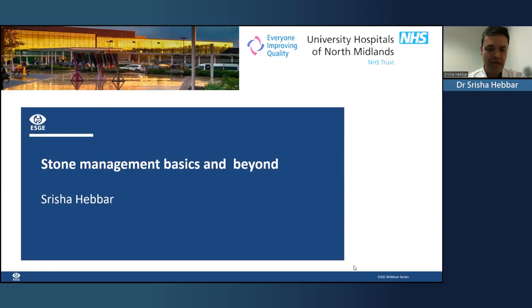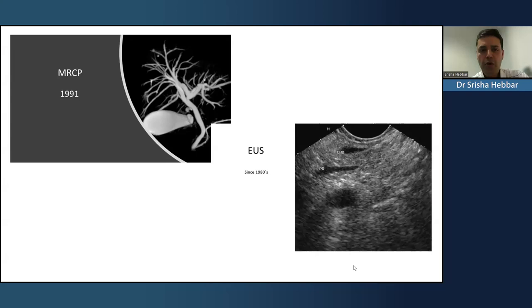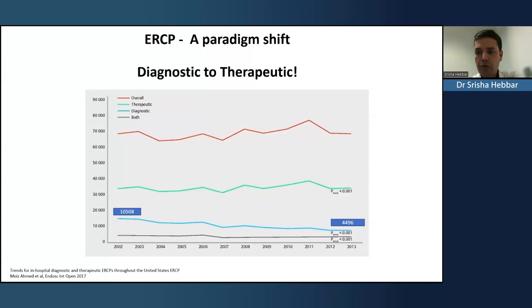Right, so I'm going to talk about stone management. We know that with the advent of MRCP and endoscopic ultrasound, ERCP has become more of a therapeutic procedure, and thankfully we don't use ERCP to diagnose bile duct stones. In this study, which looked at the trend of in-hospital diagnostic and therapeutic ERCP in the United States, we can see that in a decade there has been a two-thirds decrease in the number of diagnostic ERCPs, the blue line, compared to about 10 years ago, which is a good sign.